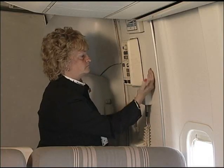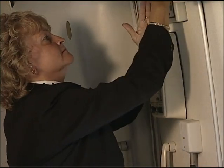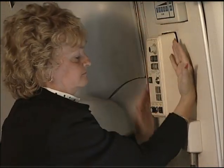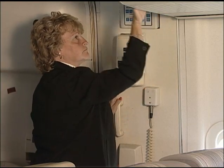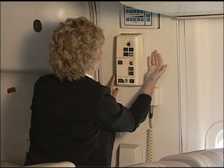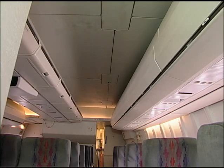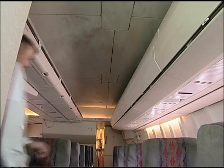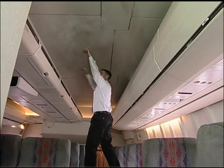The best way to determine which panels to remove is to use the back of the hand to feel for excessive heat. The back of the hand is more sensitive to heat than the palm. Remember that some panels are quite warm normally. Being familiar with the aircraft is extremely important, so valuable time is not wasted. Aggressive and immediate action is the key to fighting fires. Acting quickly is the most important part in avoiding a potential catastrophe.